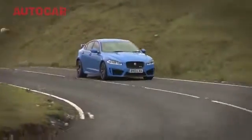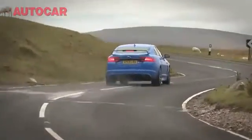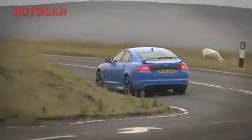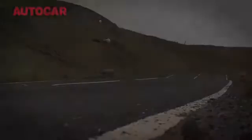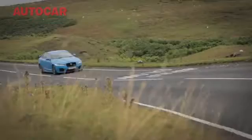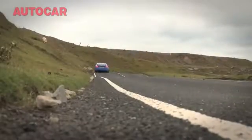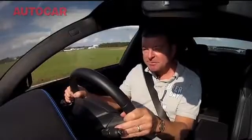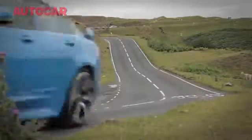£80,000 the XFRS costs, but it does have 542 bhp from its 5-litre supercharged V8. That's enough to send it to 60 miles an hour in 4.4 seconds and to a top speed limited to 186 miles an hour. So it's quick, very, very quick. But what's it like other than in a straight line?